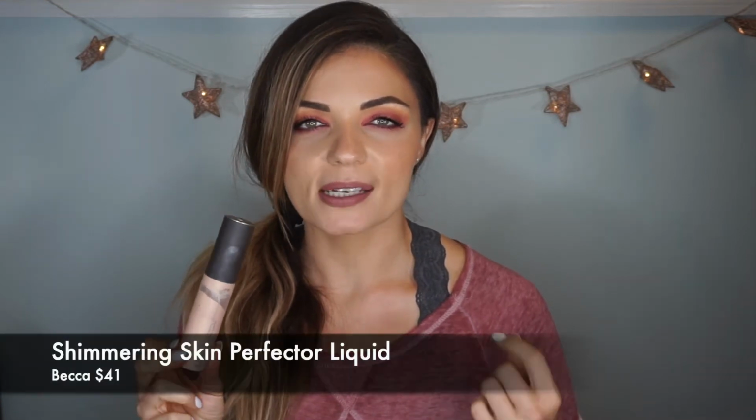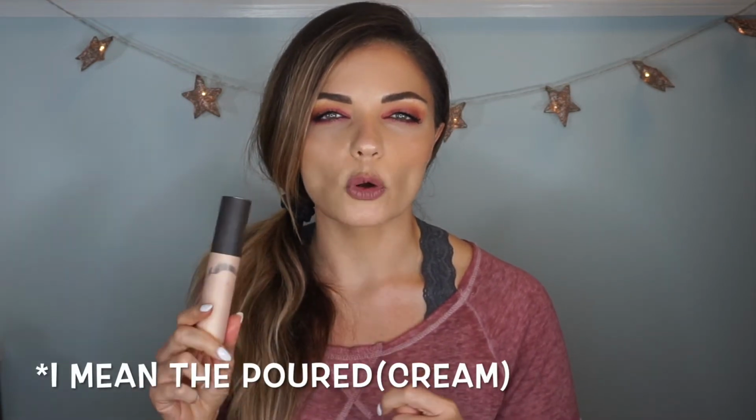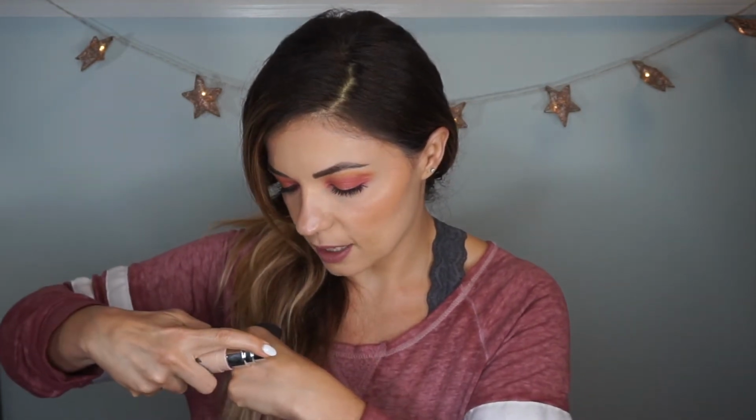Okay, so I've got another well-known favorite, and that is the Becca Shimmering Skin Perfector in the liquid. So Becca has the pressed, which is their powder form, their poured, which is more of a cream compact type, and then they have this liquid, which is obviously a creamy liquid. So it really just depends on what format you like. I do really like the pressed compact, but I find that that is even more natural of a finish than this. So if you really want something that's a barely there glow, those are really pretty. This just has a little bit more amped up tone to it. So this is Champagne Pop. So this is going to have that more peachy, kind of goldy peach.